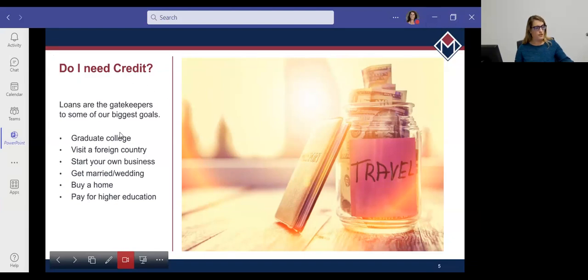But do we need credit? Loans can be some of the gatekeepers to our biggest goals. You might not need a loan now. You might not need a loan for 10 years, for 20 years. I'm not saying go out and start borrowing money. But when you start saying, I'm never going to borrow money, I have no intention of borrowing money, I'm not even going to think about needing to borrow money, now you're shutting out opportunities, right? You're losing out on potential opportunities. So taking a step back, what are some potential goals that we might have? Graduating college.